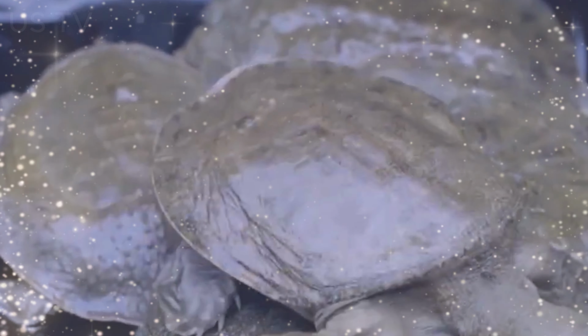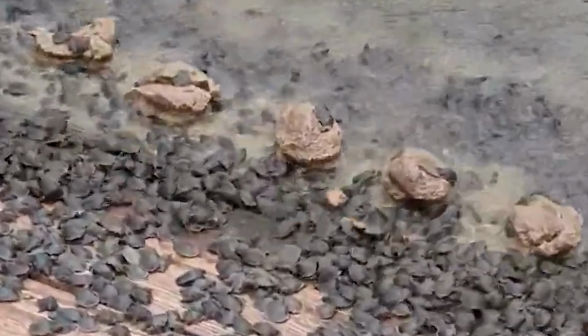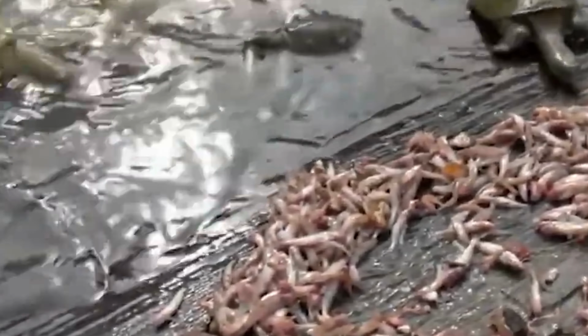Hello, everyone. Have you had the chance to experience raising these soft turtles yet? Join us on this journey to explore the uniqueness of turtle farming in Asia right now.